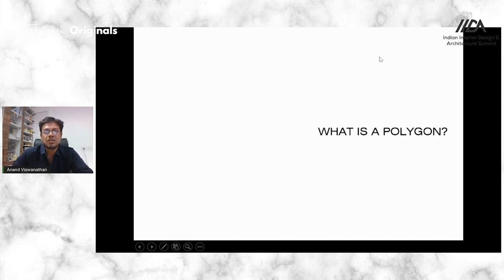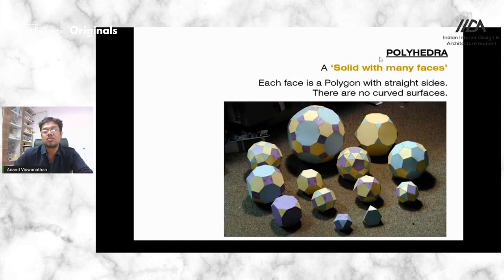So a polygon is a flat 2D shape with n number of sides. A polyhedra is a 3D solid with n number of faces. That's it. It could be anything, irregular or regular. Usually we refer to regular polyhedra, which are like these, what you see on the screen here.